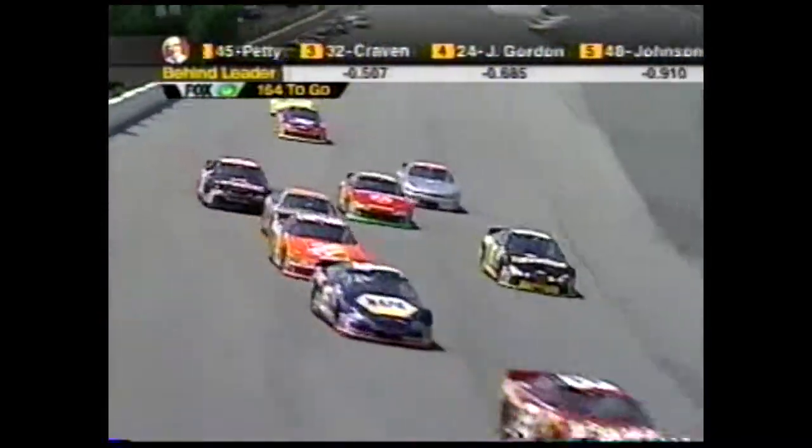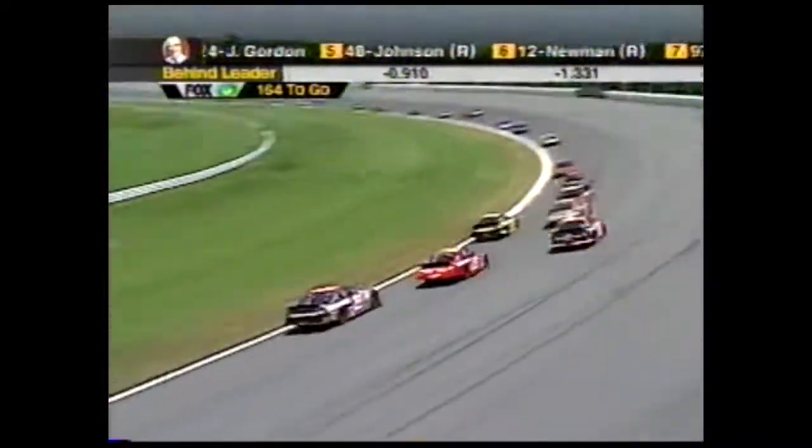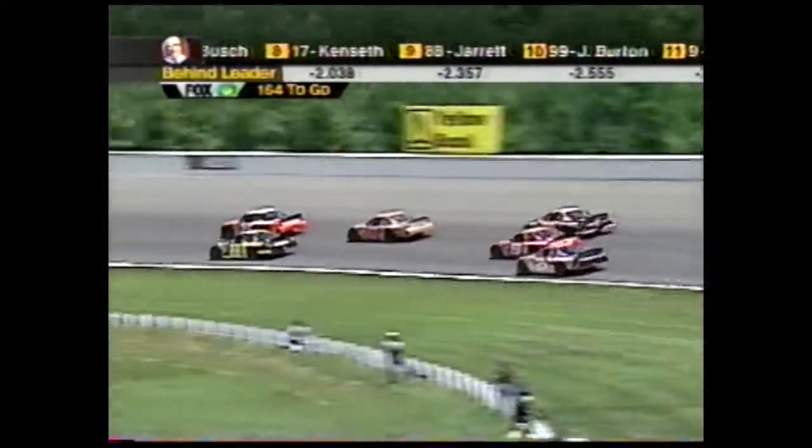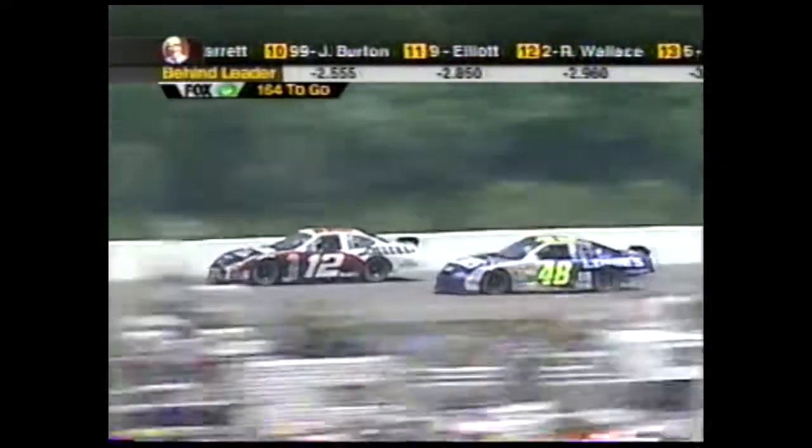So, gutsy call as Ricky Rudd drops to the inside in heavy traffic. That's why we call this a roval. That's the kind of thing you do on a road course. You come in and get your service done before the leader gets back to the start-finish line.